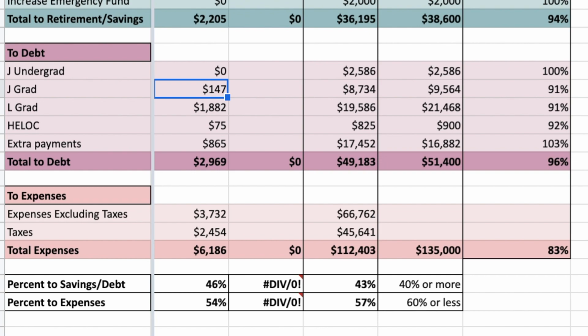So obviously, if you have federal student loans, it's a big decision to refinance and go private, so don't take that decision lightly. But if you do decide to go that route, or if you already have private loans and you're looking for a better rate, I'll put the link for SoFi in the video description as well.